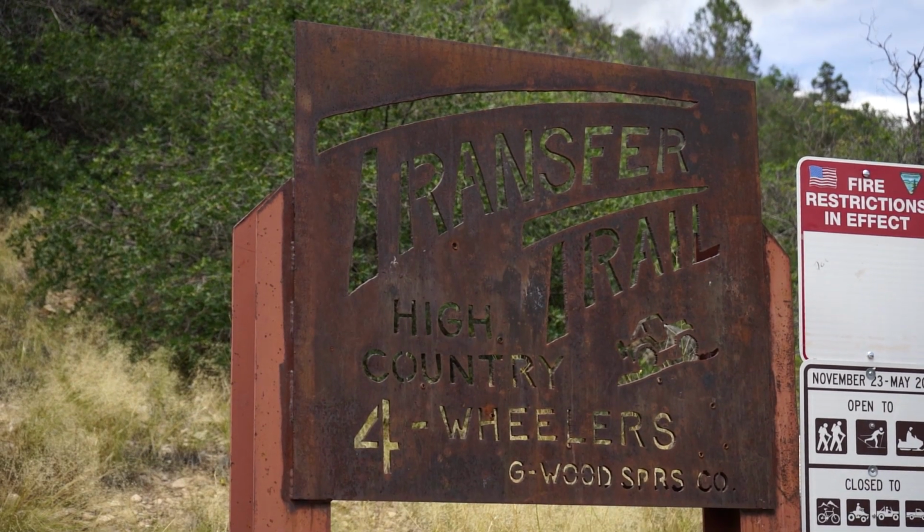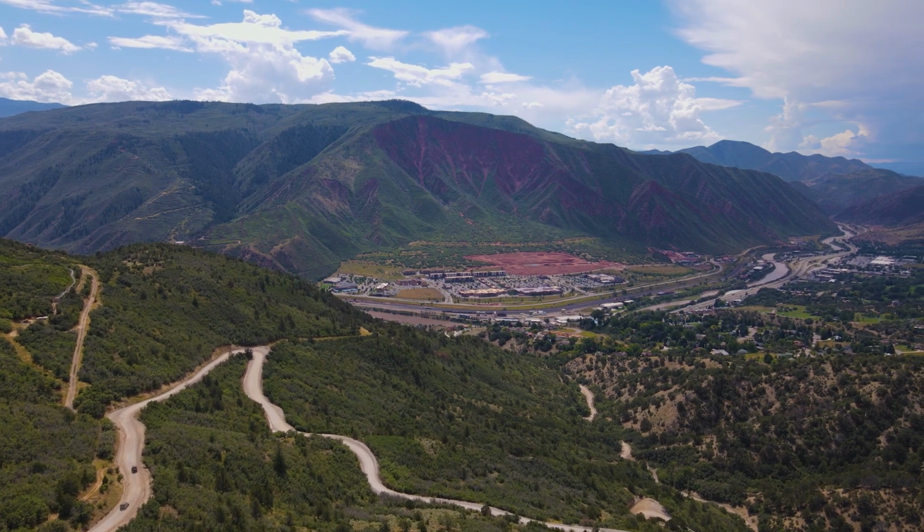Welcome back, everybody. For the next 3 days and two nights, Jake, Natalie, and I are gonna be overlanding Colorado. Specifically, we're in an area just north of Glenwood Springs on a trail called Transfer Trail. We're gonna be following this trail up the mountain, going to see some lakes, going to find some epic campsites, doing some fishing, then we're gonna make our way down the mountain a few days from now on a different trail. The trails we're exploring this week travel through the White River National Forest.